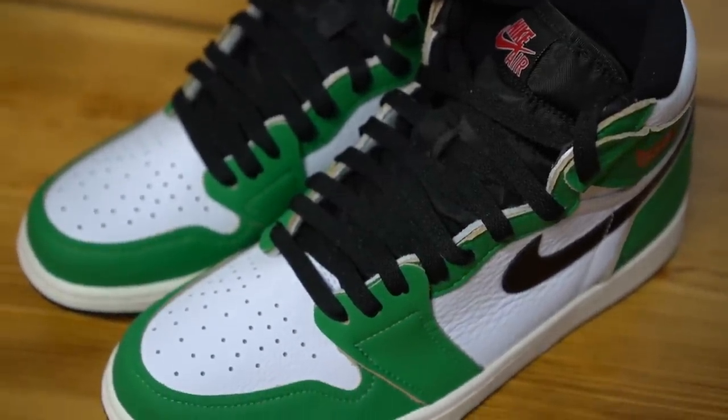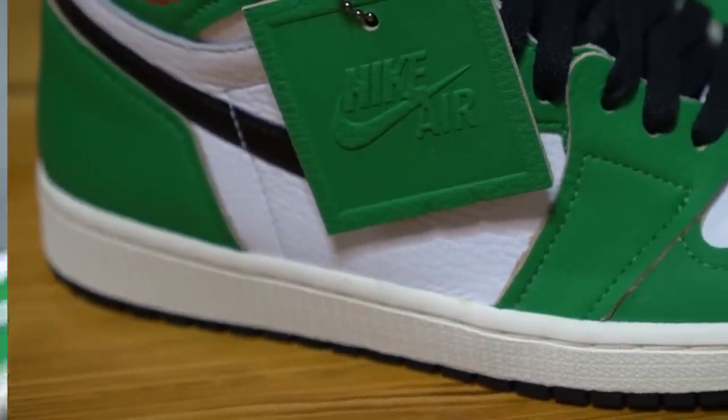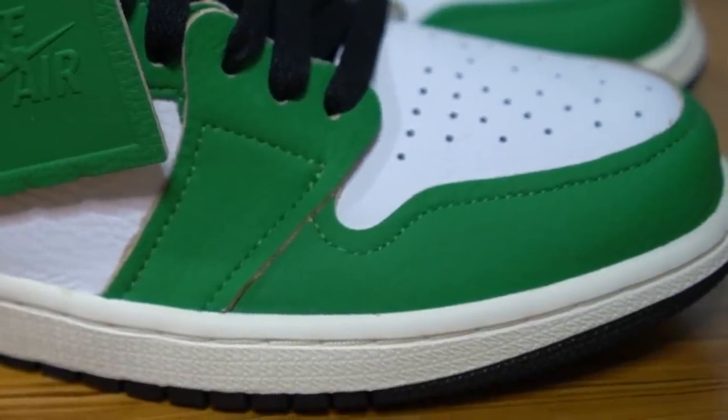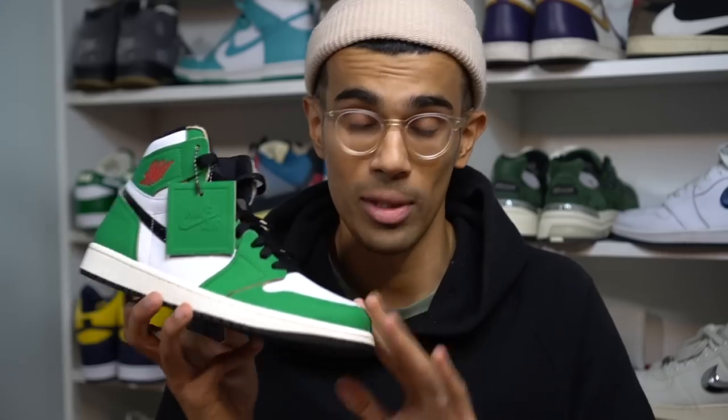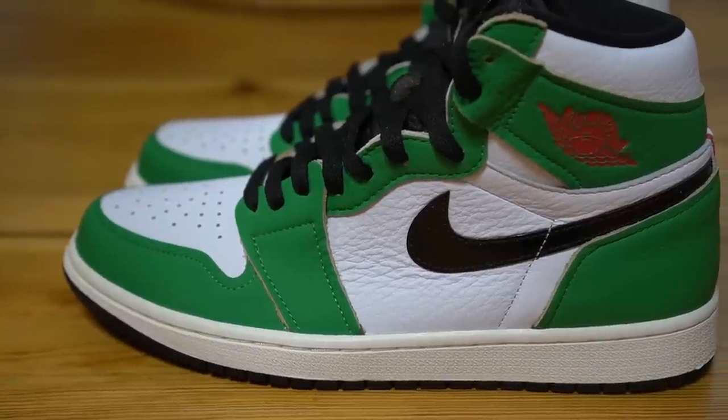The midsole of the sneaker is done almost in this off-white color, like a cream color. We've seen Jordan Brand do that a lot with the Jordan 1s this year, give it that kind of vintage look. However, this very subtle hit of beige on the midsole here, I think looks really, really nice with this colorway. It goes really well with the green. This is surprisingly overall a very nice shoe.